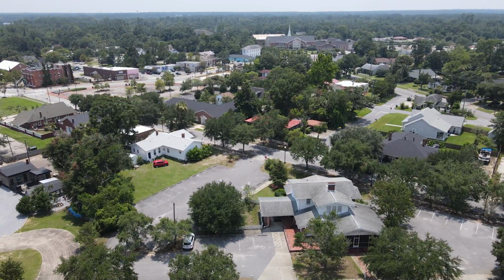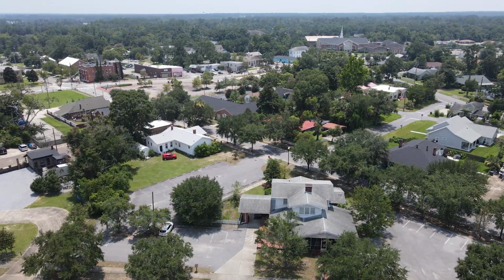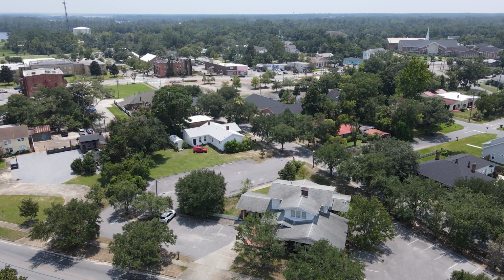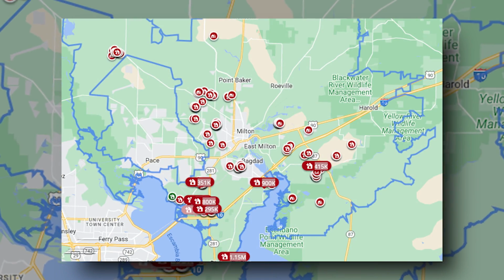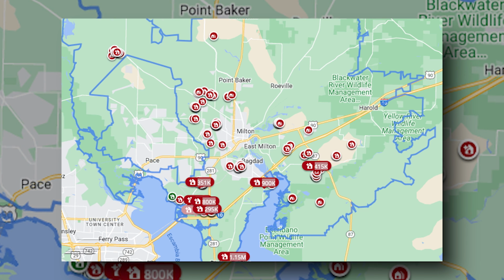Now, we kind of already touched on this a little bit, but talking about those new developments that are happening in Milton. When we first came out here, Trent was kind of telling us how Pace really started to blow up with these newer developments, and now it's starting to bleed over into Milton. Just looking at the map, it looks like a lot of it is on the south side of Milton, and then also on the west side where it borders that Pace area. Wouldn't you say that's a safe assessment, Trent?